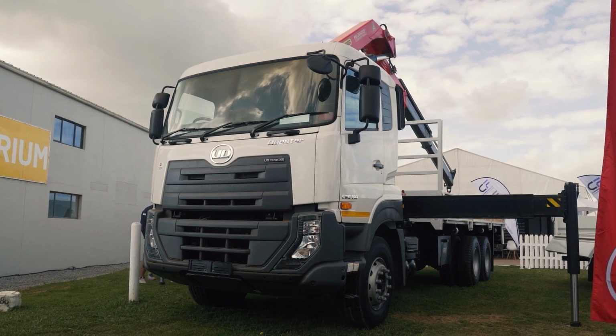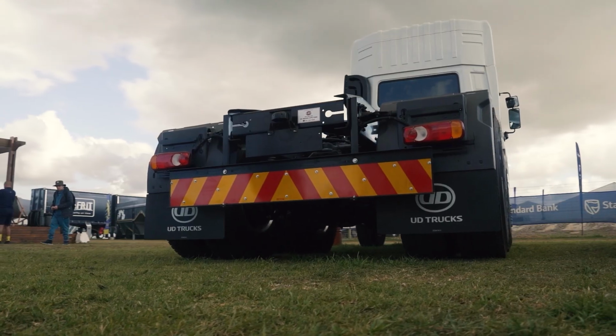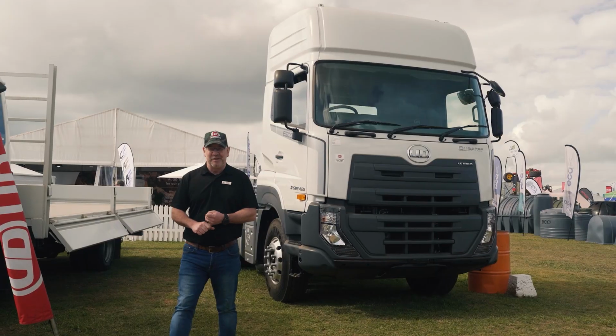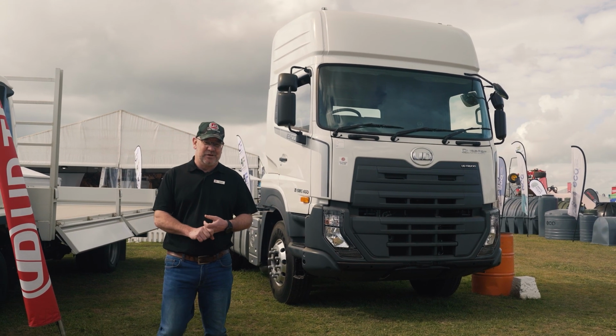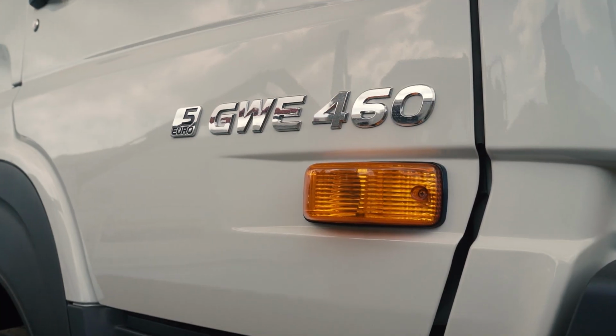I'm a sales executive and I've been selling for about 10, 11 years now for the UD brand. We basically work on the Western Cape area. We've got a range of commercial vehicles from medium commercial, heavy commercial and extra heavy commercial. This is one of our extra heavies we have got here. It's our new Euro 5 and blue Quester truck.